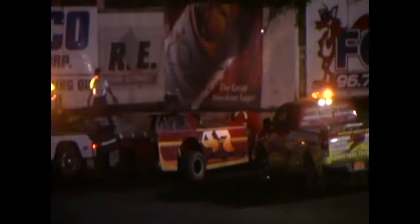Yellow. Kurt Hunderland hard into the tires down here in turn number one. I do believe Kurt just got up there in the loose stuff. Bounced it off the wall.